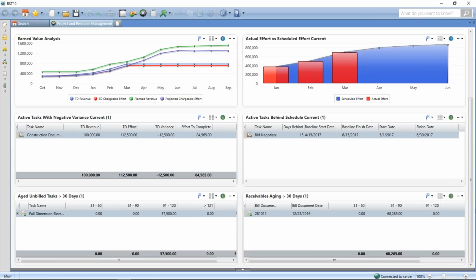So I can see the active task with negative conditions. I have one there, the construction documents. I also have another way to see any active task behind schedule. Now, we might have unbilled tasks that have aged 30 days, or even once we have issued invoices, we might see those particular invoices listed here in the receivables aging until we've received cash.